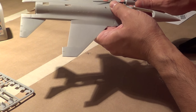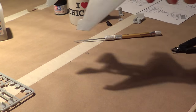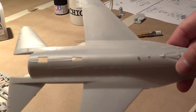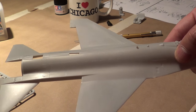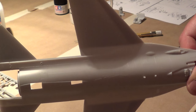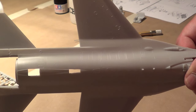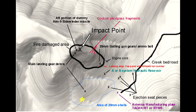This model had a little flash on it here and there, which is unusual. I haven't seen that for years, but it's not too bad. If we look closely, you can see those raised panel lines instead of recessed lines. And in fact, one of the first sections I found at the wreckage site was in this area where the fuel cell panel lines are, as you can see in this photo. And this is the approximate location I recovered that piece.